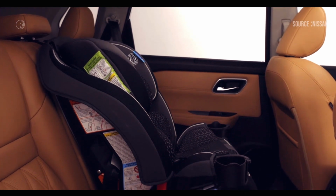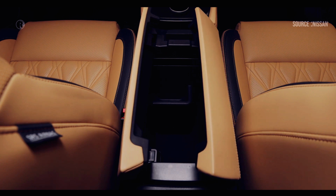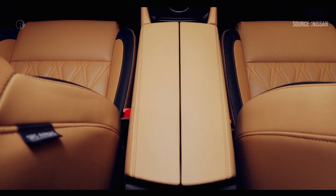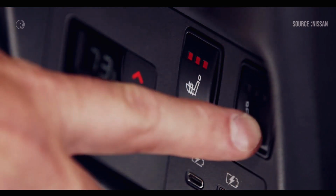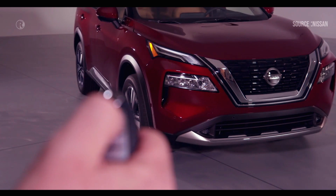including the middle position. The floating console in front offers open storage access below, a butterfly opening for an easy reach to the rear seat. There's available heated front and rear seats and remote engine start with climate control, so the Rogue can be warmed or cooled before you even leave the house.